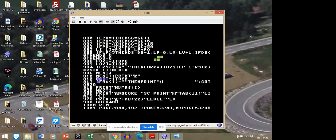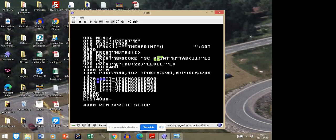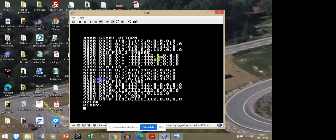And when I made the sprites, I didn't have a sprite editor or something. I just made them from this data. So this means 2 points, 1 point, no points, and so on. So that's just writing the sprites.